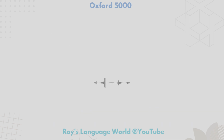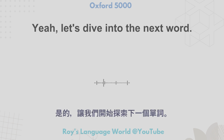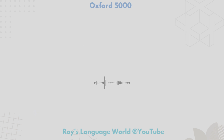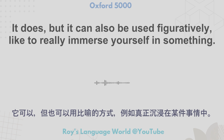Good example. All right, ready to shake things up and move on. Yeah, let's dive into the next word. See what you did there. Dive! I love it. It's such a great word. So much energy. Well, it literally means to plunge headfirst into water, right? It does. But it can also be used figuratively, like to really immerse yourself in something.